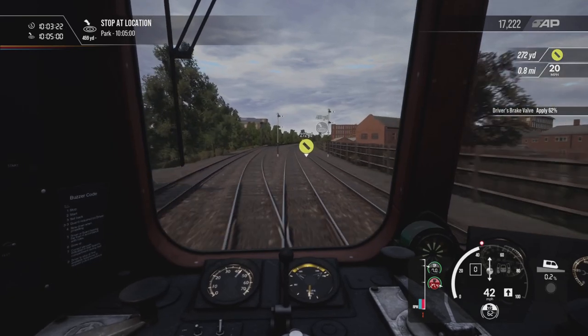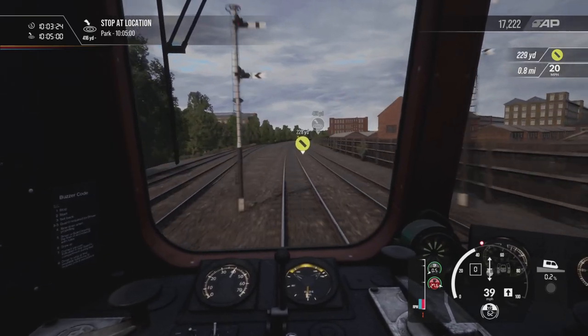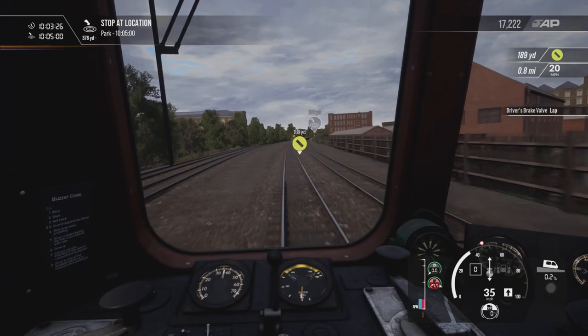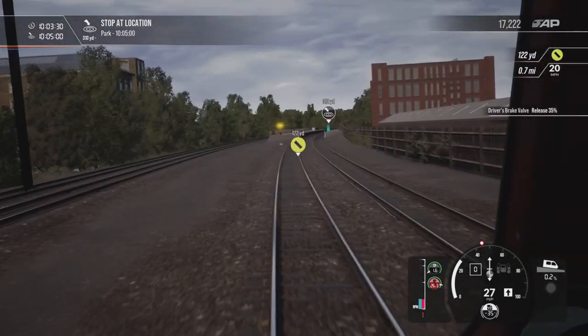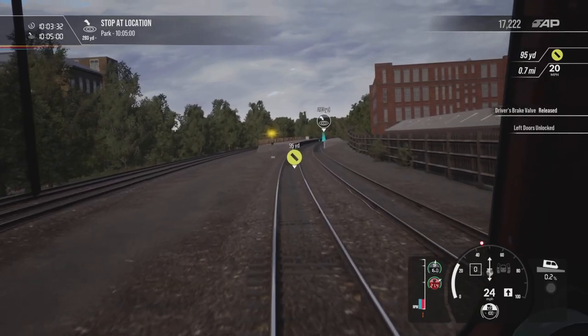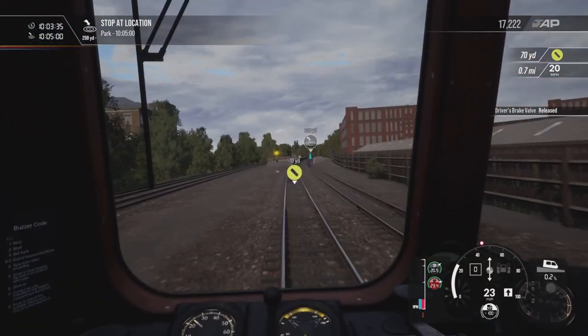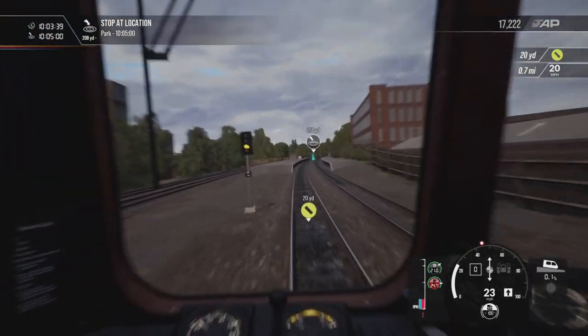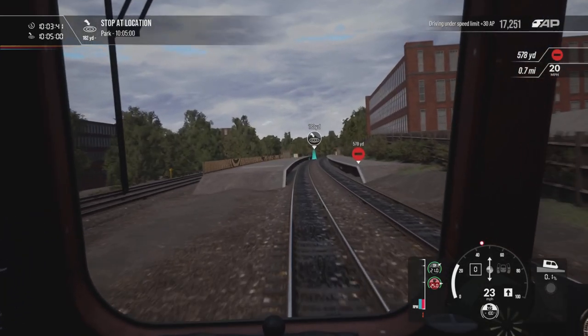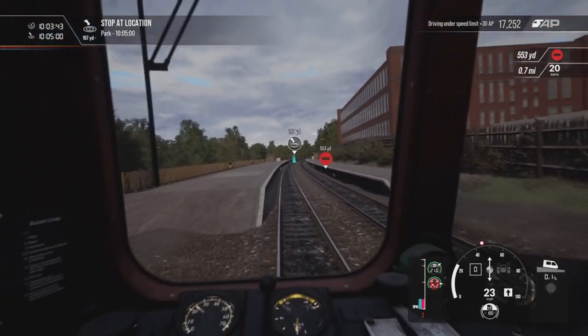Okay, right, approaching Park. Just need to ensure that we don't go past this station, of course. Okay, so we've got a yellow signal here, which means that the red signal is outside of the station. It can't be that close, yeah. It's outside of the station.